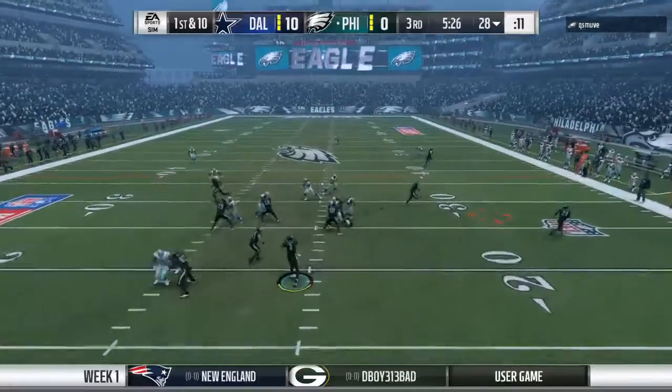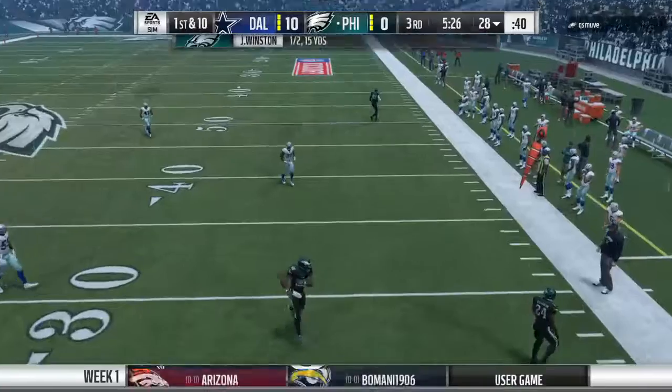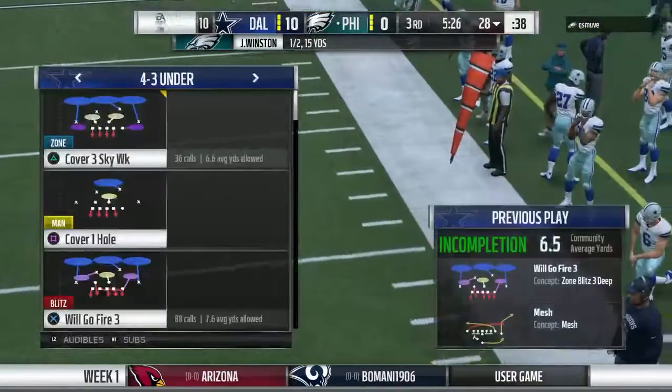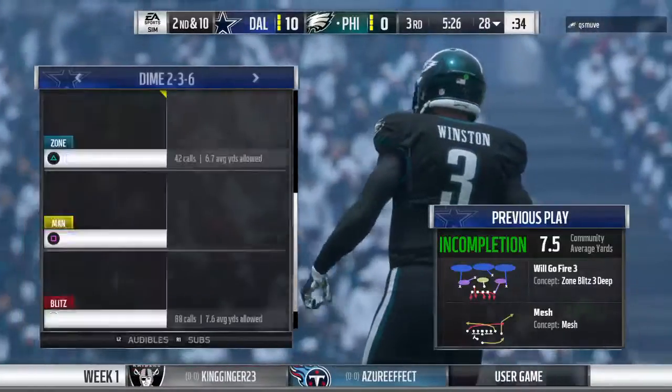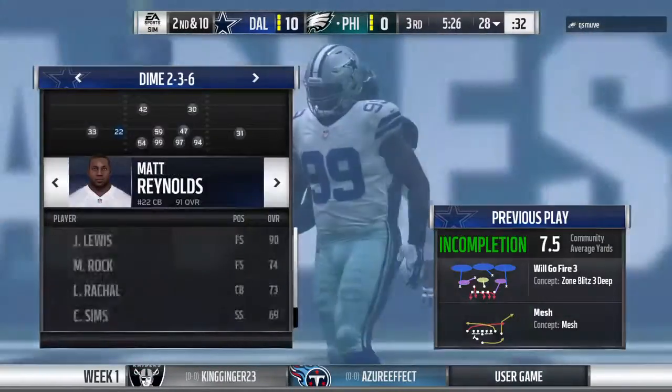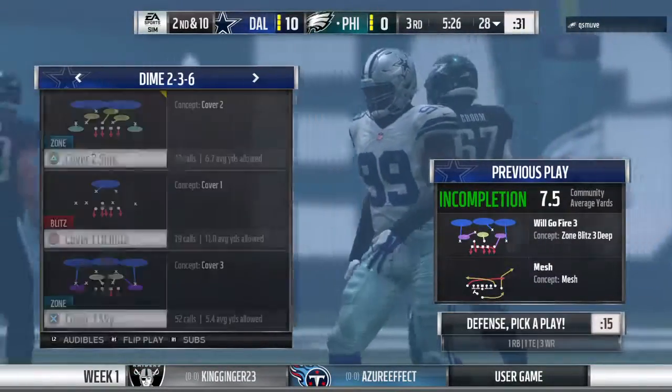Jameis to throw it. And this is going to be incomplete. Had an open man that time, but ended up putting a little too much heat on it, don't you think, partner? Absolutely. Just needed a touch more air under it. Instead, he fired an absolute bullet.